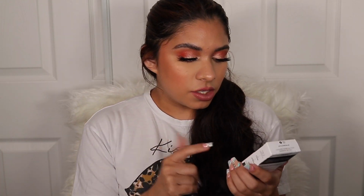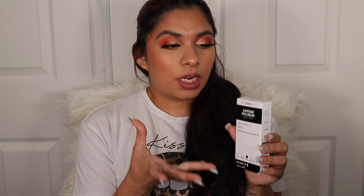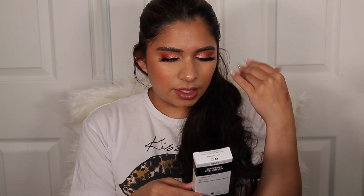So the first thing is the Inkey List Caffeine Eye Cream. So this is to help reduce puffiness and dark circles. I wake up really puffy in the morning, like around my eyes, because I have so much allergies. Just because, I don't know, I just wake up like really puffy. So I figured this would be like a great product to incorporate into my makeup, my skincare routine. You can use it at night, during the day. You can use it in the morning or at night, it doesn't matter.